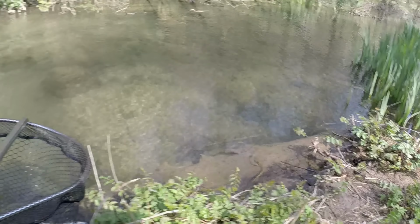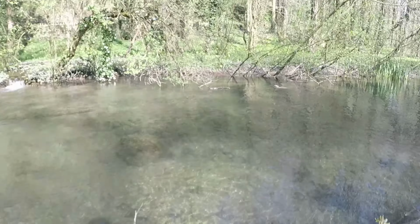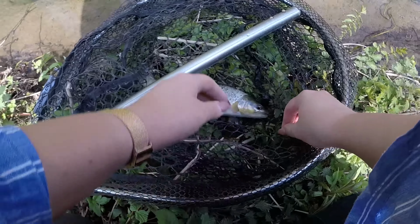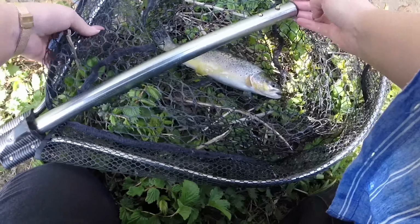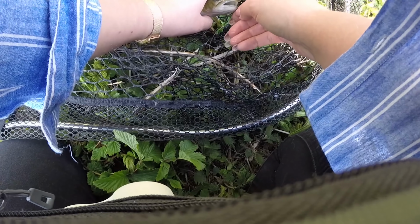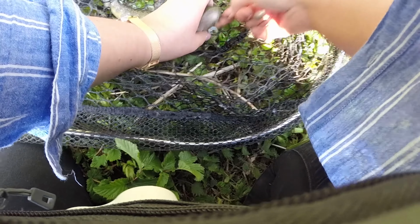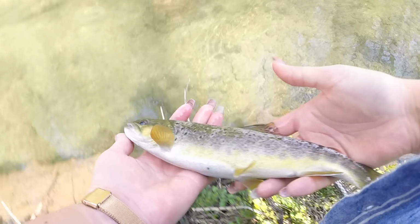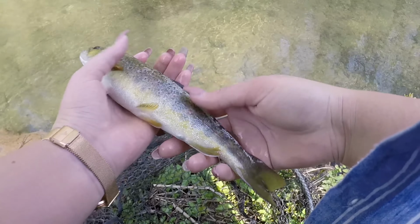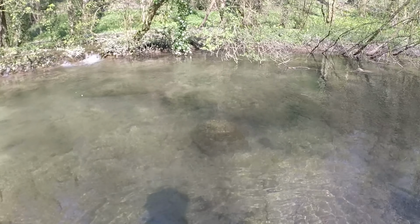Right. I'm gonna wet my hands. I'm gonna hook this fish. We'll try and make sure that you can see it. Hello, trout. Can I have my fly back? It's not yours. Thank you. Look at that. There he goes.